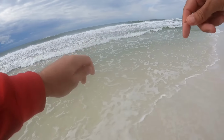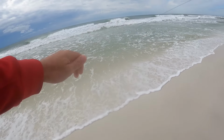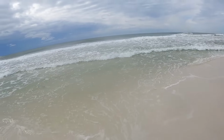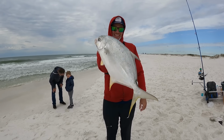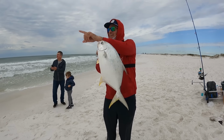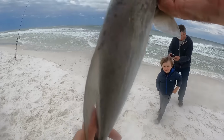Big pompano. That is a stud right here. I'm telling you. Look what a pop. Oh, come on. That is a real one right there. Oh, hey, did we just get bit on that one? It looked like it. Go come get a picture with your fish now.